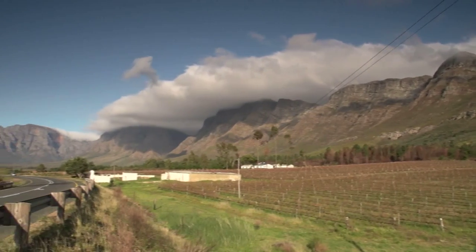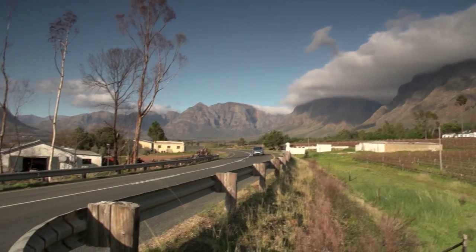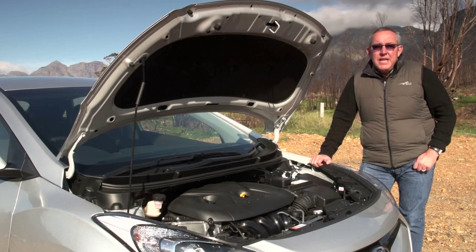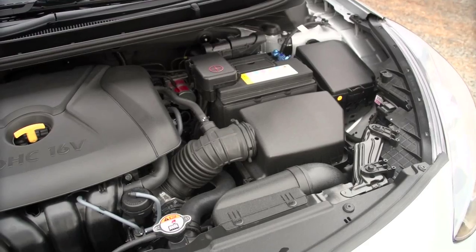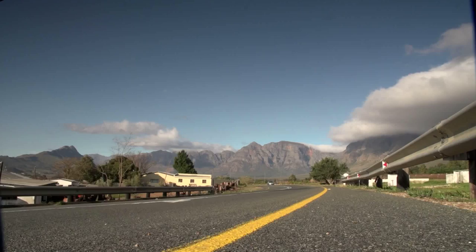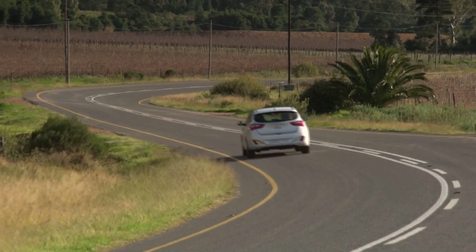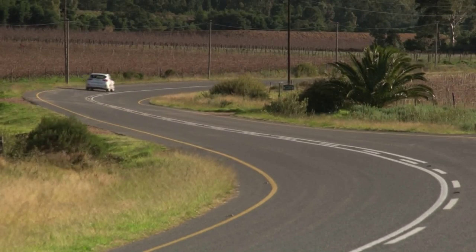The new i30 comes with a choice of two four-cylinder engines, a 1600 unit and this one, a 1.8-litre 16-valve mated to a six-speed manual gearbox. Maximum power is 110 kilowatt, maximum torque 178 newton meters. But if you want an automatic, you'll have to opt for the 1600 because this one comes with that manual gearbox only. The all-aluminium engine is a brand new in-house design featuring constantly variable valve timing and variable induction. But while the output figures appear generous, the i30's real-world dynamics are not nearly as sprightly as its power-to-weight ratio of 91 kilowatt per ton suggests.